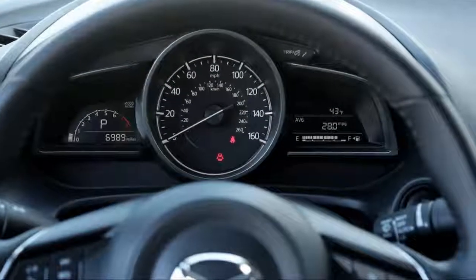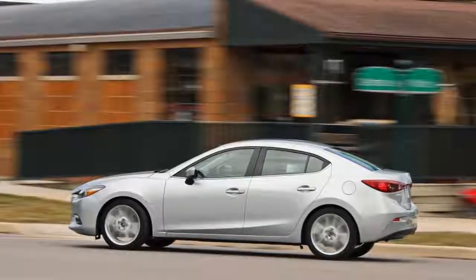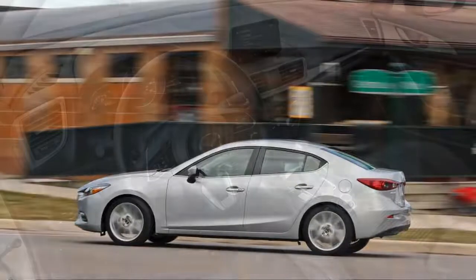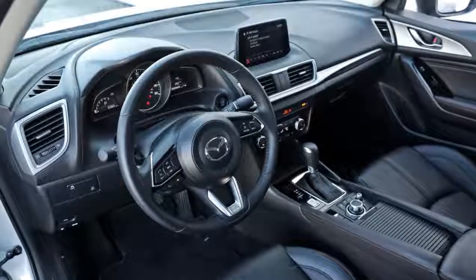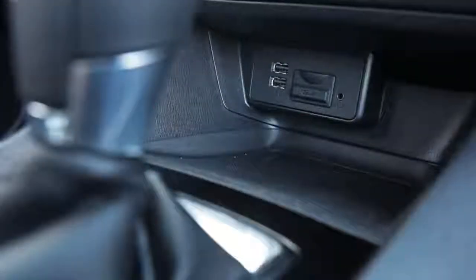As a daily driver, it's practical, comfortable, and stylish. Blend those virtues with a focus on driving pleasure and it's no wonder the 3 finds itself at the top of our list. What's new for 2018?